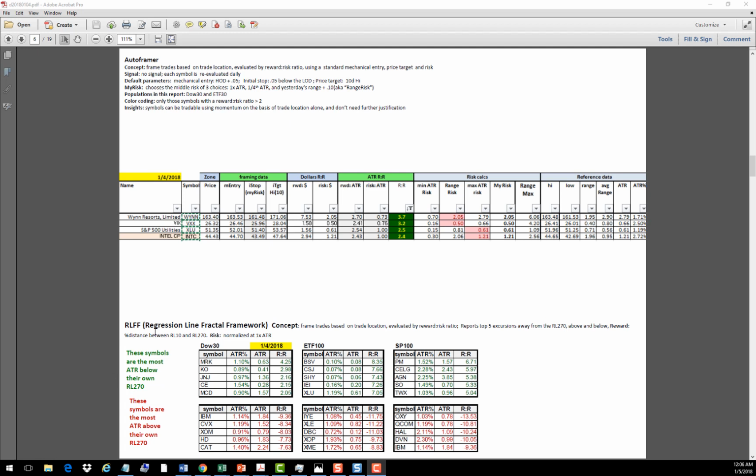On the regression line fractal framework, those in the top shelf in the green are the symbols that are most below their own RL270. So these are deeply discounted quality value on sale. So General Electric should certainly be on our short list. McDonald's, Johnson & Johnson, Coke, and Merck. Now, how do you not feel safe framing and trading those? I mean, if anything's going to work in the long run, Merck and Johnson & Johnson to take care of the poor health that you get by imbibing Coke and eating McDonald's, with GE to finance it.